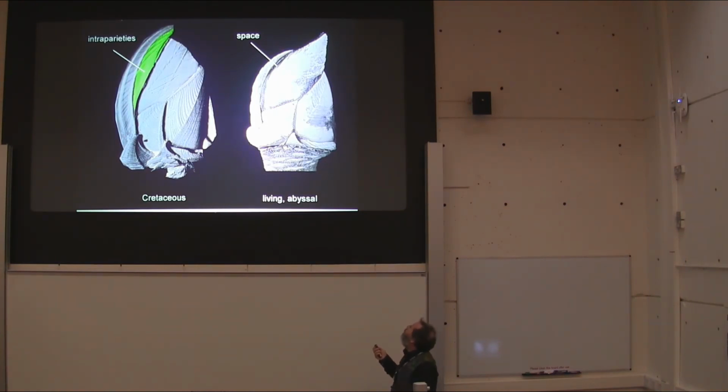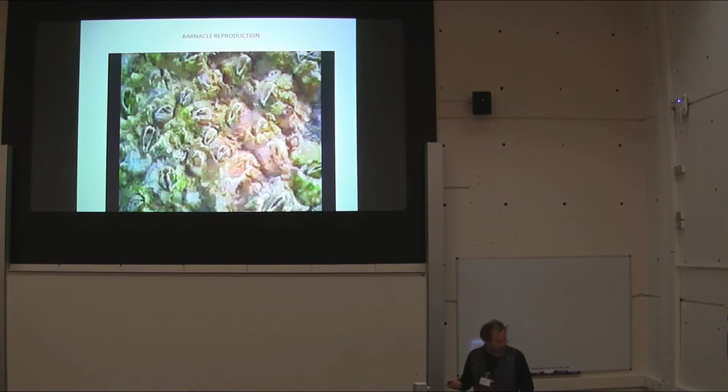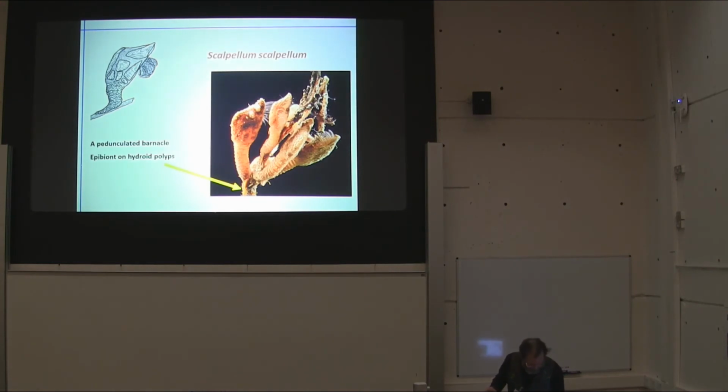Now, modern ones tend to have a space along here just covered in skin between this plate, the carina, and the tergum. But the Cretaceous ones, it's always infilled with calcite. Almost certainly because you don't leave spaces in your shell if there's high predation pressure. Whereas if you live on the abyssal plain, chances of anyone finding you are relatively remote. So I think we can sort out characters which are deep phyletic characters from those which are related to specific life habits.